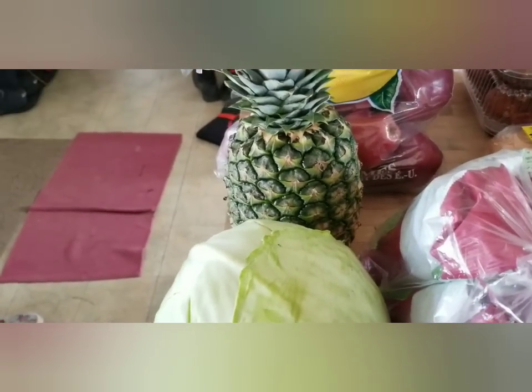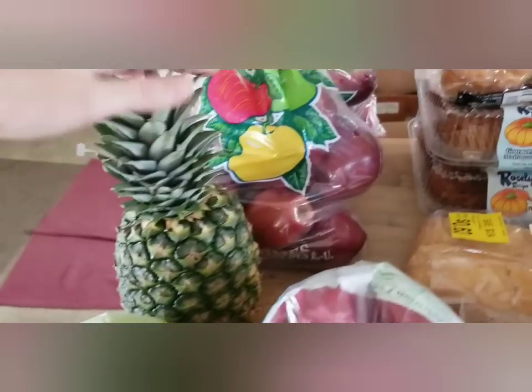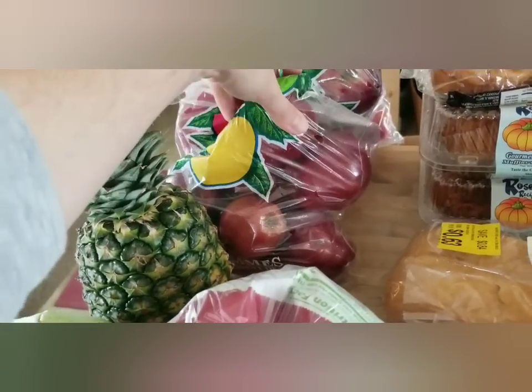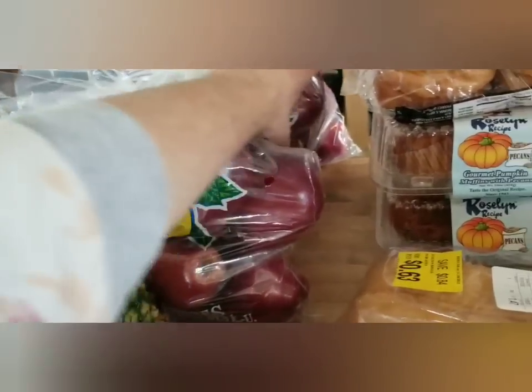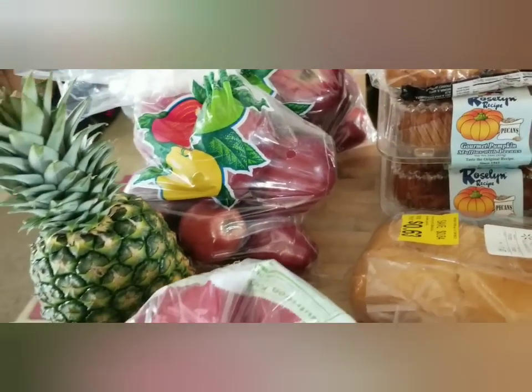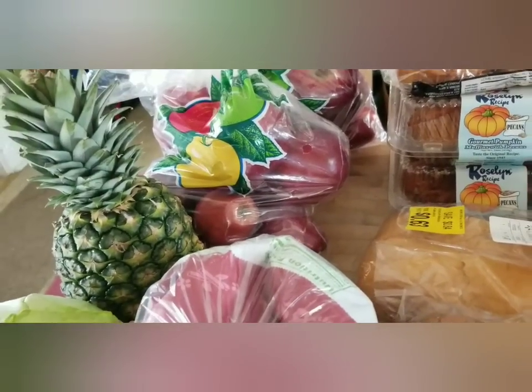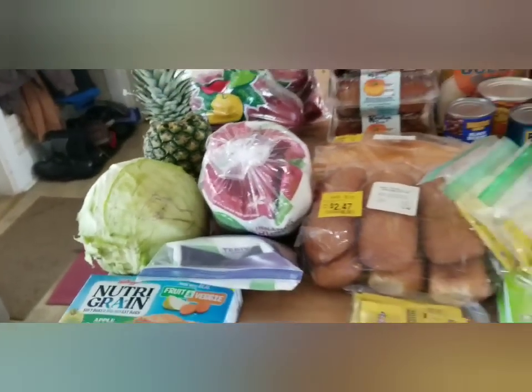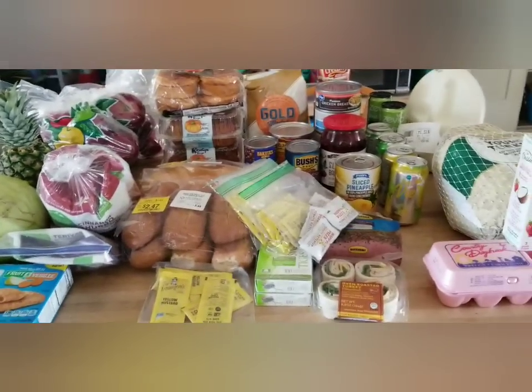This pineapple because my kids love pineapple. And then they had these bags of apples, and they had a massive amount of these bags of apples, and some of them are huge apples. So I picked up 2 of those because I know that's, once again, something that my kids will use. I can dehydrate them if nothing else, and my kids love dehydrated apple slices.